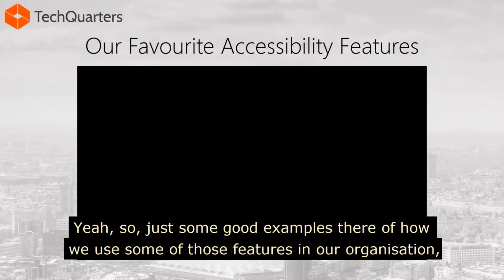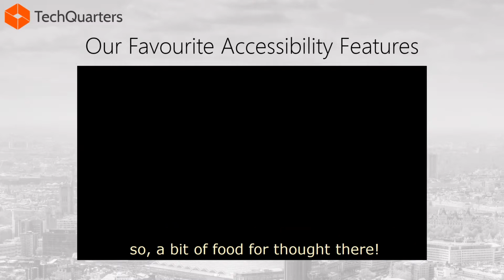So just some good examples there of how we use that and some of the features within our organisation. So, a bit of food for thought there.